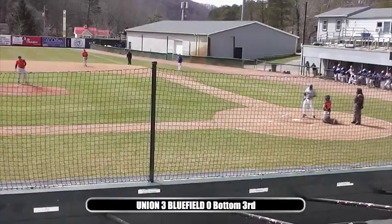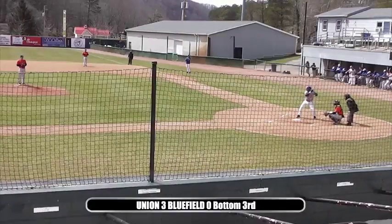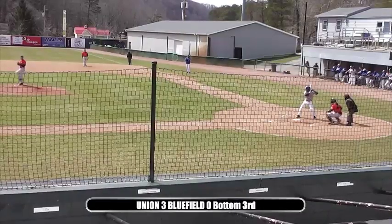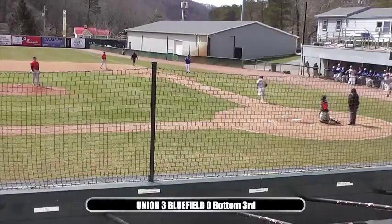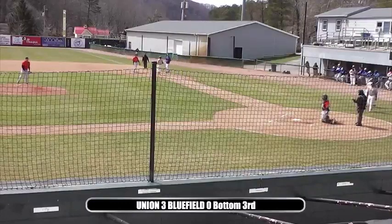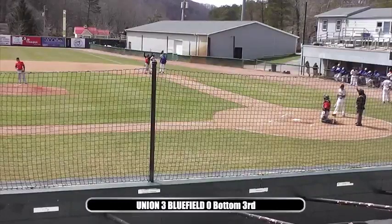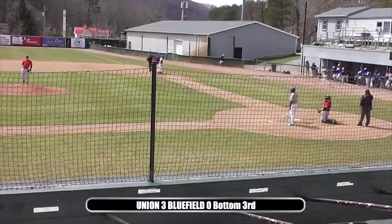But we did see yesterday that he has the ability to throw runners out, and that's pretty big against a team like Union. But so far, 0 for 1 in that category today. 3-1. Outside, ball 4, and the Rams lead off the bottom of the third with a walk. Second walk for Daniel Neal. 3-0 the score, Union on top here in the bottom of the third inning.